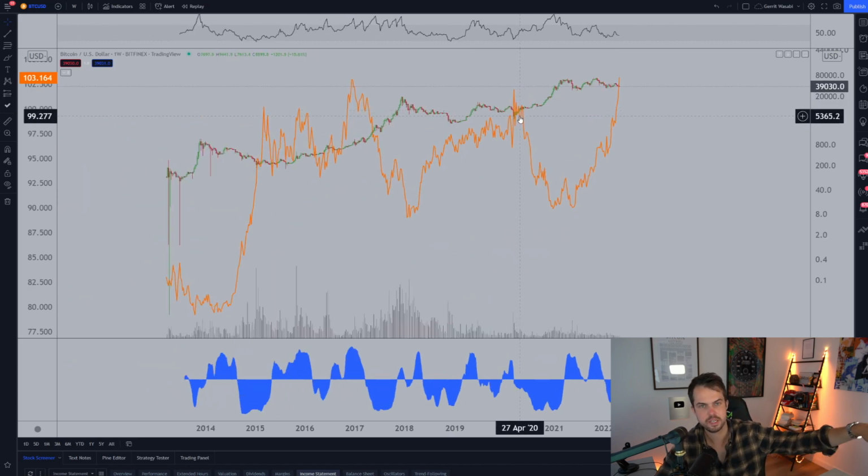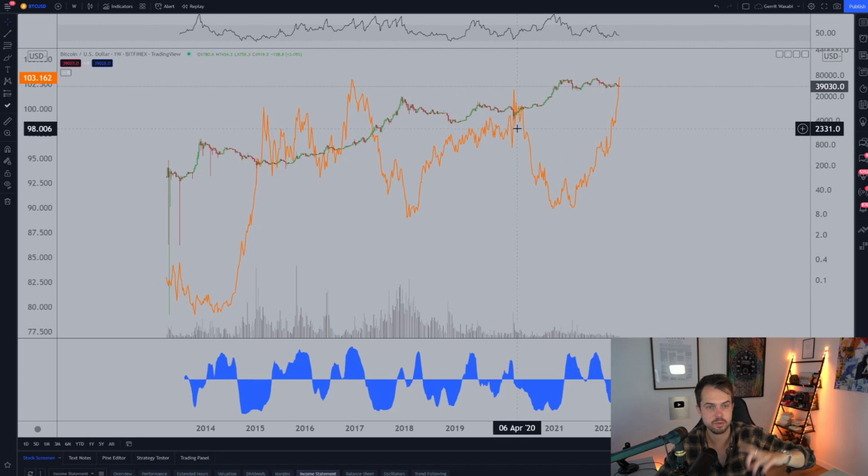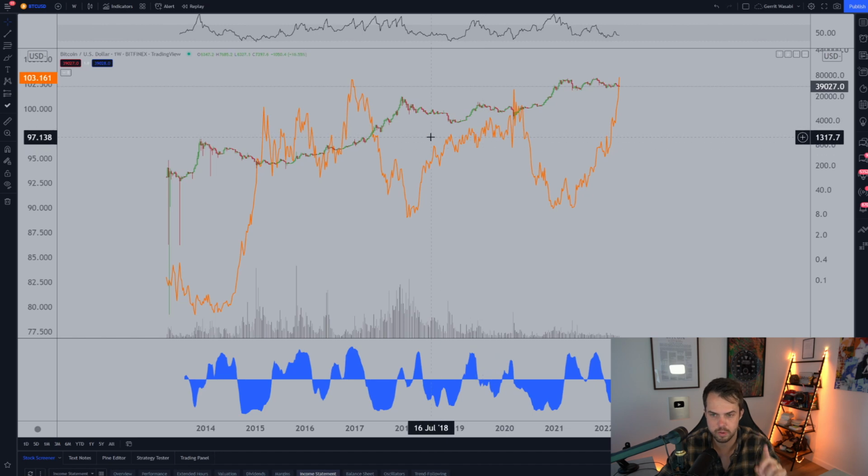So the moment that the dollar is going to correct, which can be next week and which might be already right now, that is most likely going to be a trigger for Bitcoin to start running, which means crypto starts running, which means that risk on assets like the S&P and Nasdaq index are going to run as well.